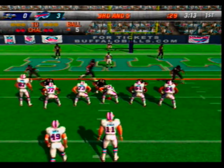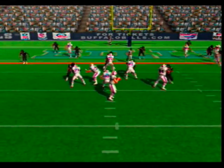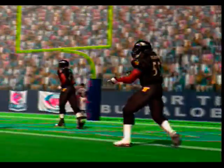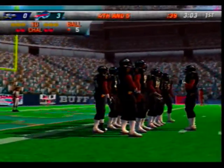Out of the shotgun. Watch the snap now. Floats one into the end zone. Ooh, nearly picked off. Yeah, if he could have come up with that one, not only does it take away the scoring threat, but it gets the ball back for your offense.